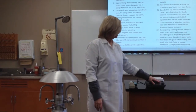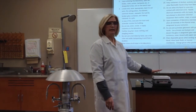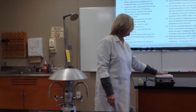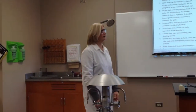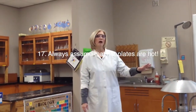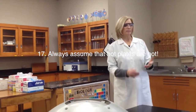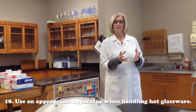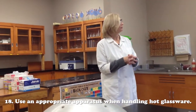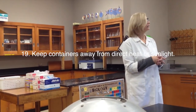So you want to be careful when this is on, and when you approach a hot plate, put your hand out to detect any heat. Again, be careful with your sleeves or long hair. It could ignite around the hot plate that can get so hot. Always assume that they're hot before you touch a hot plate. We will have the appropriate gloves and materials that will allow you to work with hot beakers and hot test tubes. Keep any container or compounds that you're working with away from direct sunlight.